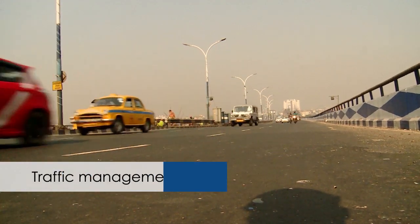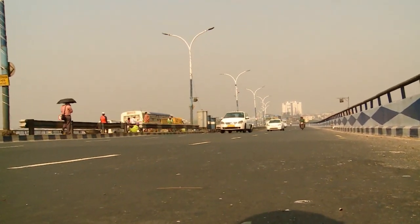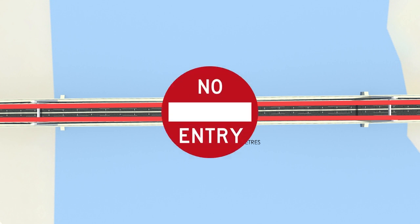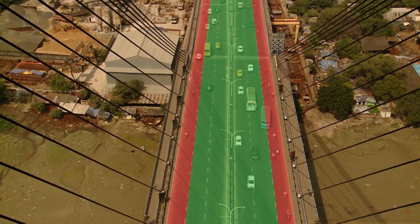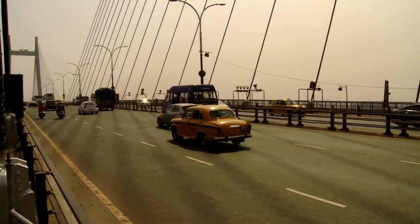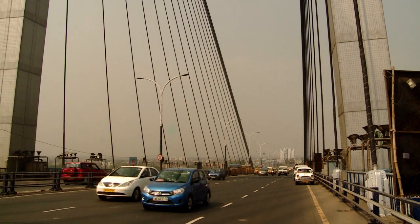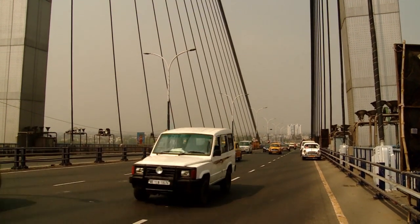To ensure minimum disruption of the traffic, smooth movement of the bridge components and safety and comfort of public and workers, a single lane of 4-meter width on both sides of the carriageways for the entire length of the bridge will be closed to traffic for the working space requirement for cable replacement. Remaining 4 lanes will be available for movement of traffic. However, during bearing replacement, complete traffic block for 12 to 18 hours on available Sundays will be taken for approximately 16 Sundays. No traffic block will be required for activities like pylon repair, well structure repair or girder repair.